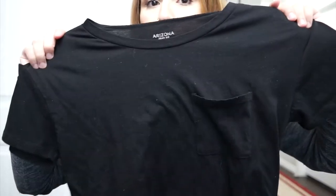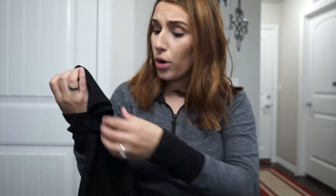Next thing I got was just this Arizona Jeans t-shirt. It's a basic t-shirt, just black with a little pocket. I don't know if this is men's or women's, but I'm keeping it for myself and I thought it'd be really cute to wear with a cardigan over it or a flannel or something like that.